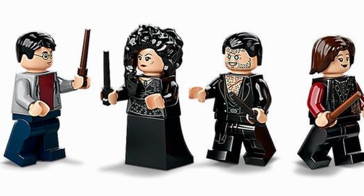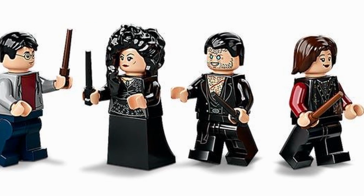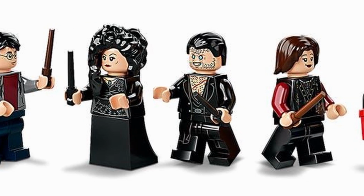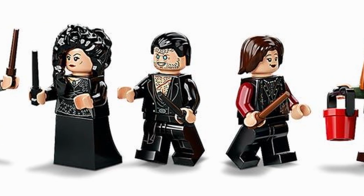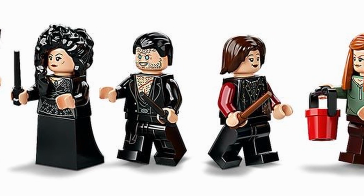It's really fantastic. The minifigure selection here looks really great. I love Bellatrix's hair. I don't personally have that hairpiece in my collection, so I'm very excited to be able to get that. And then the whole Weasley group there, they all look really fantastic as well.